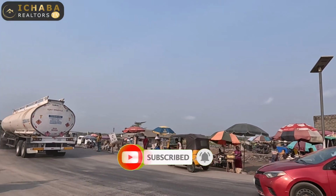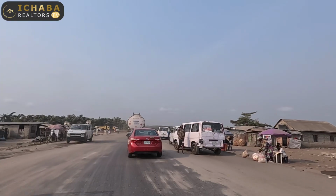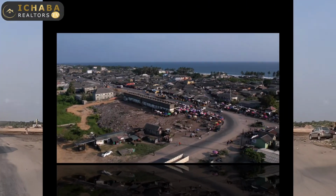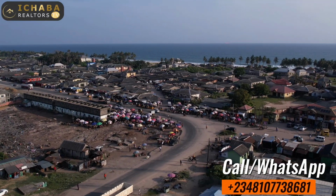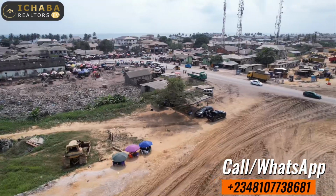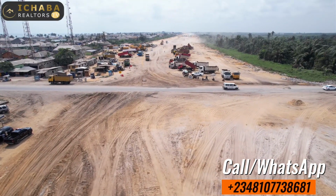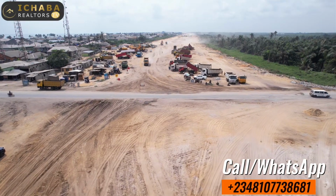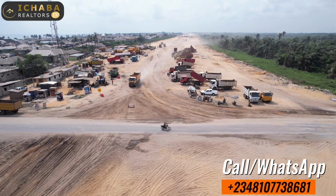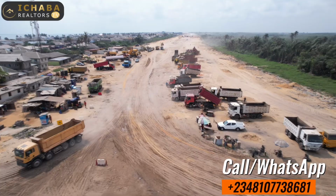This is Lekki roundabout, Ibeju Lekki, Lagos, Nigeria. This Atlantic Ocean you are seeing right here is Lekki Beach Resort. Over here is the Lagos to Calabar Coastal Highway, and this is the Lekki axis. We'll be taking a tour to see the progress of development on Lekki Beach Road, Ibeju Lekki.